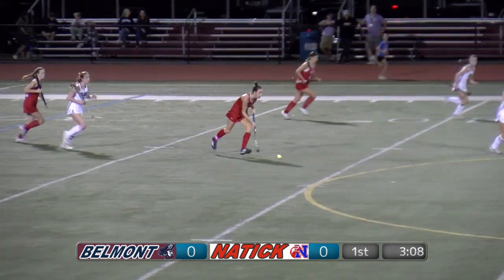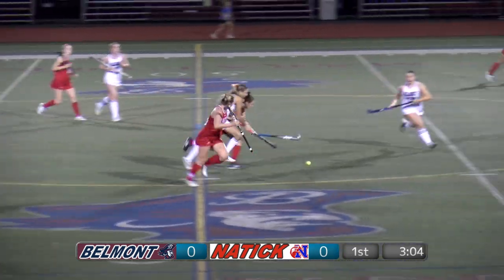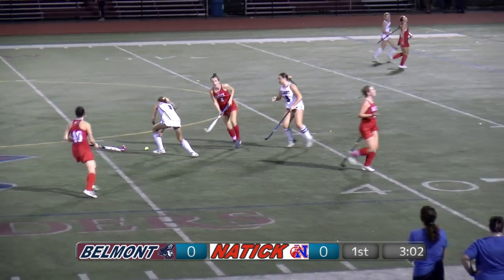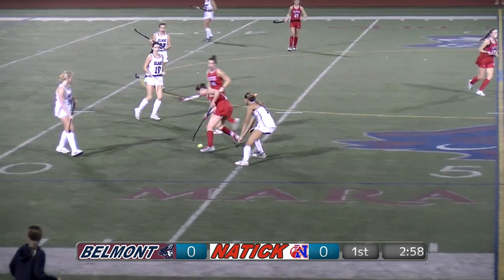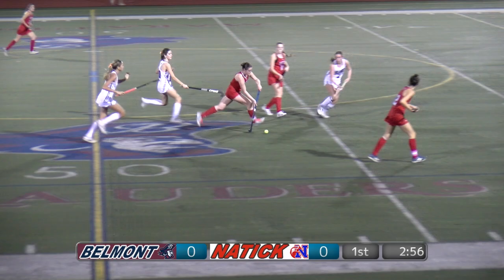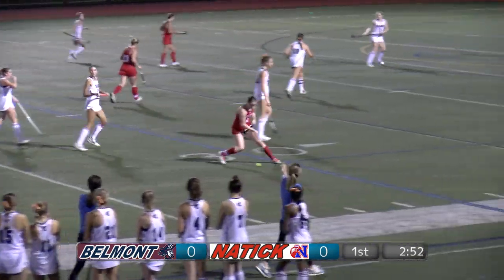Red ball. Red ball. Quick start here. Good job, good job. Good find coverage. Find her. Natalie tries to get it to Kendall. Doesn't connect. Nice move by Natick. We have to bring that ball back.